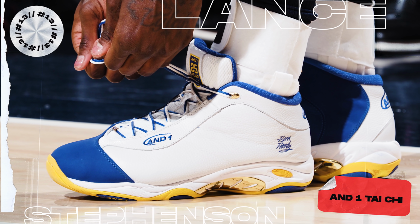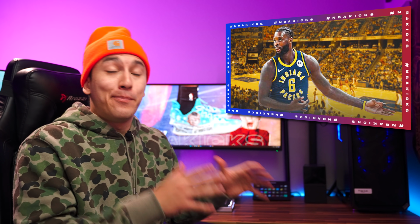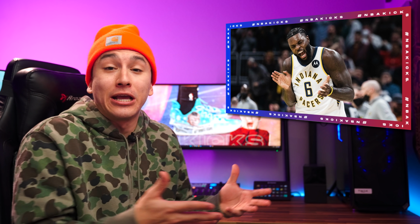Next up at number 13, we have Lance Stephenson bringing back the And1 Tai Chi. In case you missed it, Born Ready is back in the league, and man did he make a grand entrance with a historic performance which saw him drop 20 points in the first quarter, which is the first time a bench player has ever scored 20 in the opening quarter.